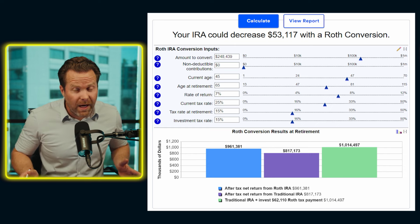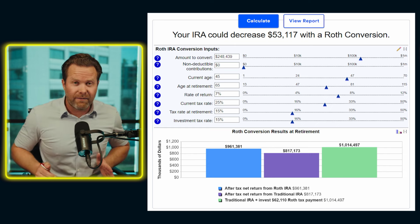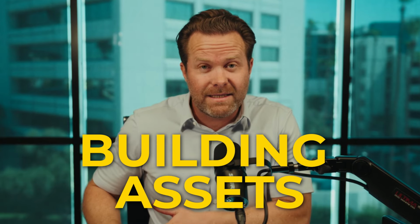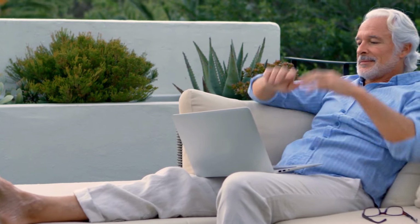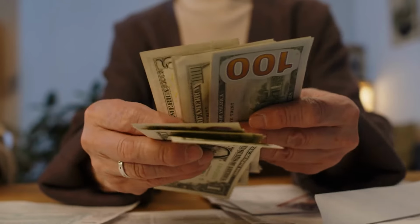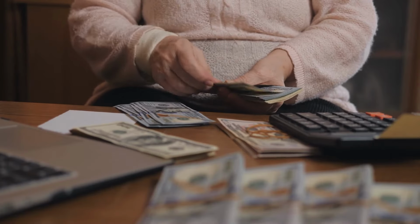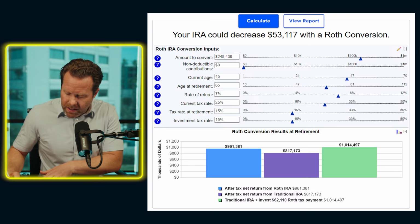But for most of our clients who are building wealth, they intend to have more income in retirement than they have right now. They're building wealth, they're building assets, and I've seen it over and over again. Clients get in their 60s and 70s, and they have more income than they had in their 40s and 50s because they've built businesses, they've built assets that create income and value over time, and they've built large retirement accounts that are traditional, which, by the way, when you distribute is taxable income, pushing you up into a higher tax bracket.